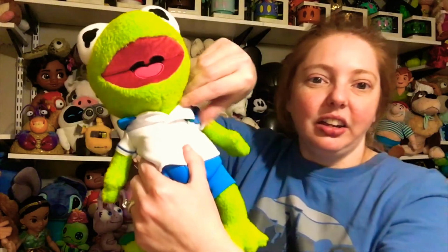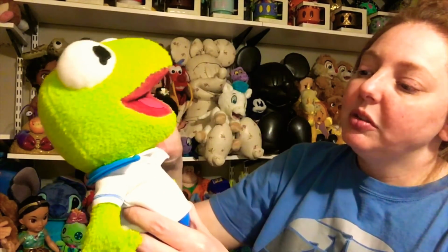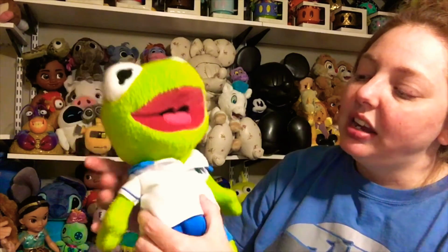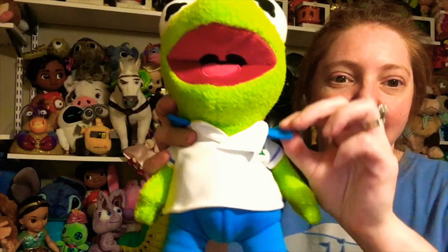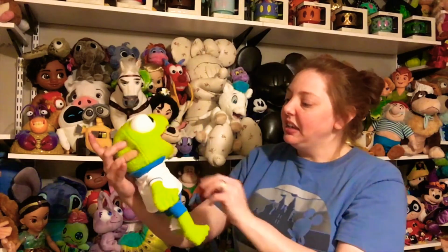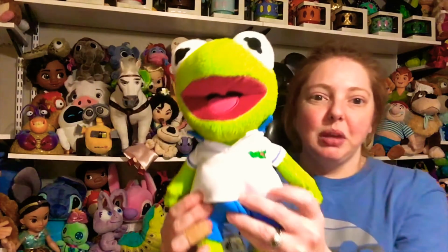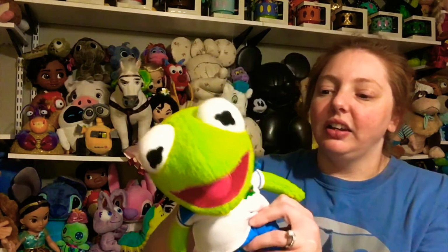The way his collar is, I don't know if anybody else's Kermit does this, but the way the shirt is, it just kind of naturally lays down like that, far over. I mean, I can put his collar up like 80s style like that, but to me that looks weird. So I just kind of leave it how it is.